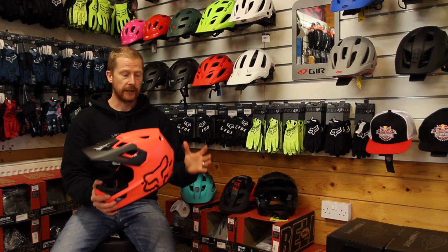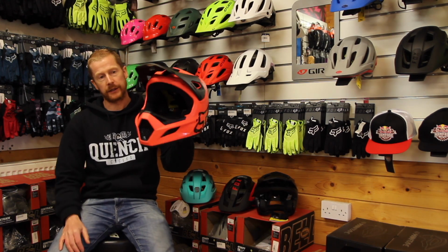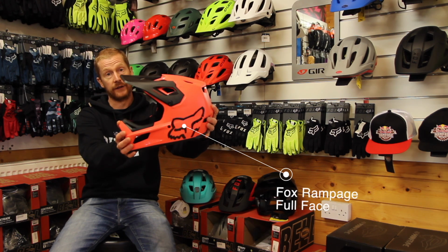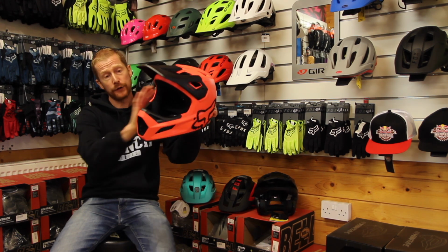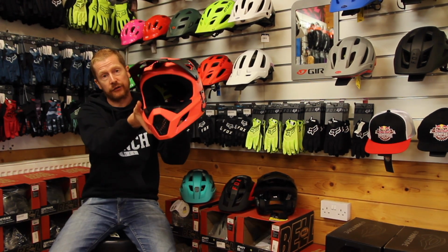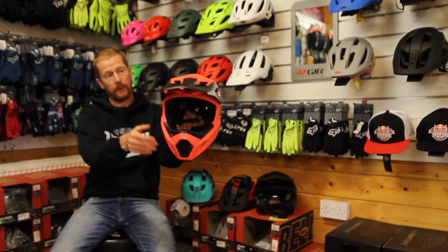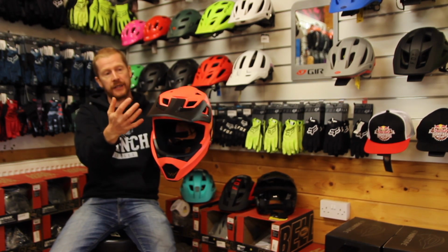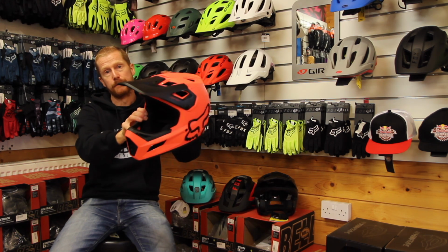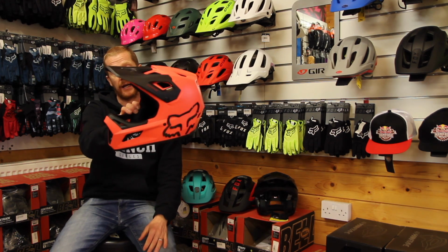From your Enduro lid, we then go on to your full face helmets. So quite obviously significantly different to the previous helmets we've talked about. Offers protection all around the head, far heavier than your standard trail lid or your Enduro lid, less ventilation, but the design of this is such that if you have a big crash going really fast, you're going to get as much protection as possible around your head.